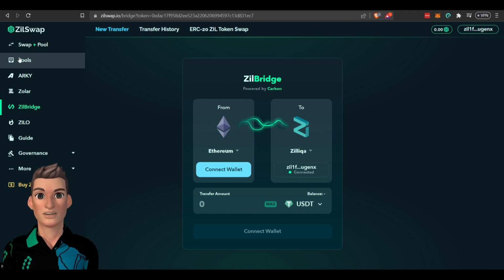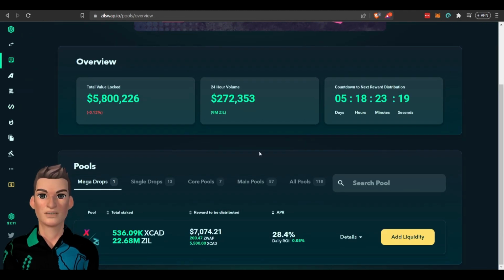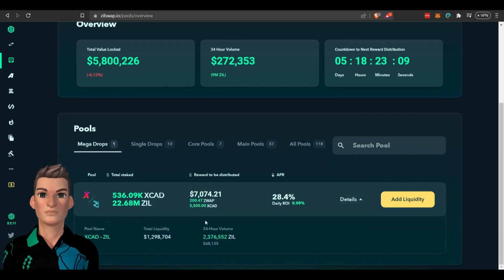So let's go over here. The first thing is pools. This is the largest liquidity pool on ZilSwap. It's this XCAD one I was speaking to you about, that watch-to-earn project. Looks like they have 60,000 in volume. Total liquidity is 1.3 million. These are the rewards that will be distributed after this epoch. So they're saying that you're getting around 28% ROI. You will be making money from fees generated from this platform. It just all depends on how many people are swapping and utilizing.